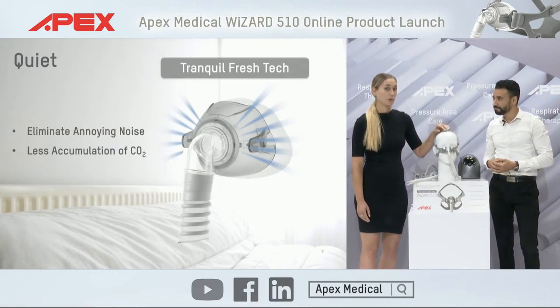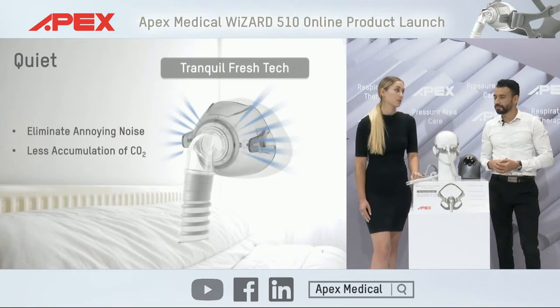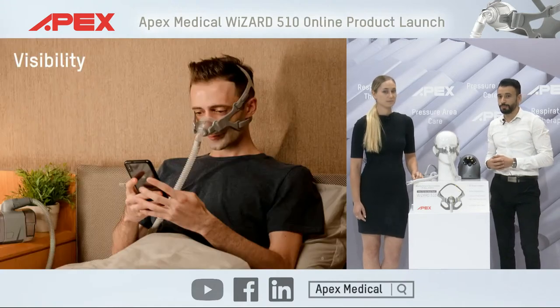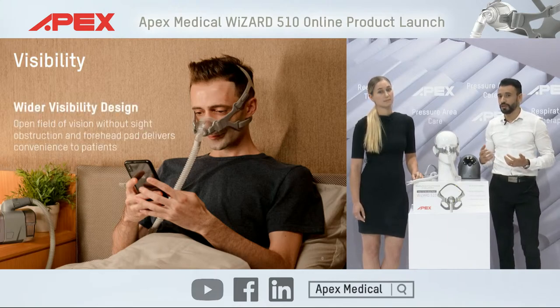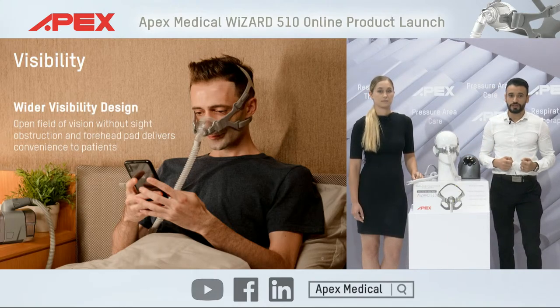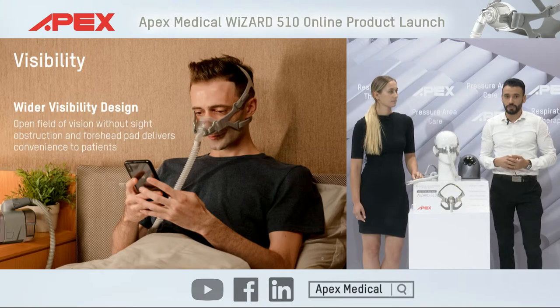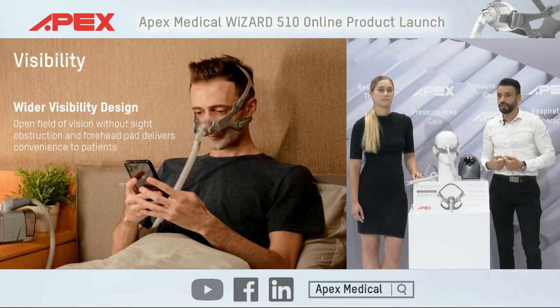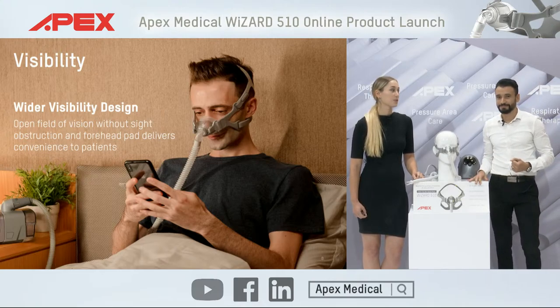Oh, I have noticed there is no obstacle on the forehead part. The patient could still see pretty clearly with the mask on. Yes, it does provide better visibility. For WiZARD 510, we provide headgear without forehead support, which reduces sight obstruction but still maintains stability. Users can wear the mask while reading books or using their phones. It will make the user feel more comfortable, not only physically but mentally, and reduce anxiety for users with claustrophobia. That could be my favorite feature, because I like to read books before sleep.